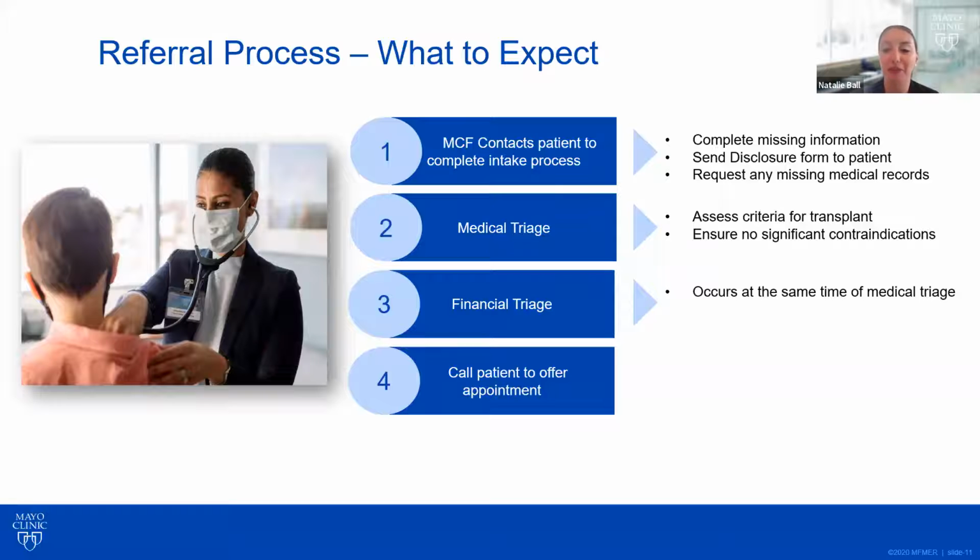Once those two items are approved, our scheduling office will contact the patient and offer an appointment. One thing I'll mention with CareLink: if you submit a referral via CareLink, you'll be notified automatically through CareLink that the patient's appointment has been scheduled. That is a nice feature if you submit a referral through CareLink. Next slide.